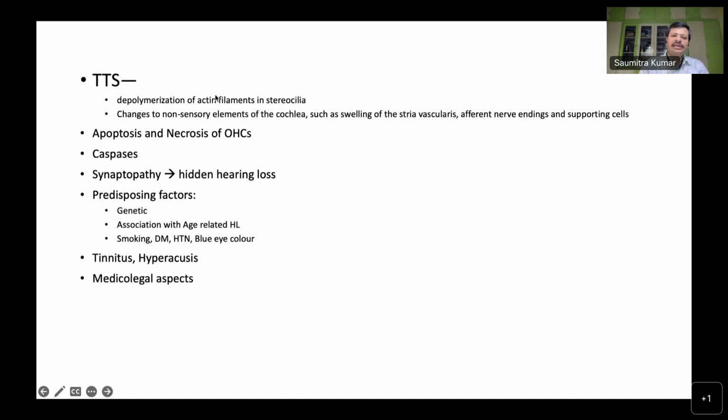As I told you, in temporary threshold shift, there occur some problems in the structure of the cochlea. There occurs depolymerization of actin filaments in the stereocilia, that is the hair cells. We know that in the hair cells there is the kinocilium and the stereocilia. The kinocilium is the longest and the stereocilia are the rest. And there is depolymerization of the actin filament, so there is loss of plasticity. The movement of the stereocilia will be hampered, and there can be changes to the non-sensory elements of the cochlea, such as swelling of the stria vascularis and afferent nerve endings.